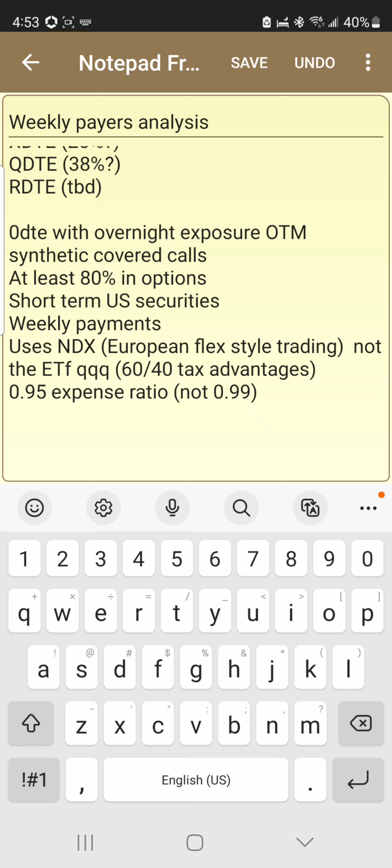And they do have the 60-40 tax advantage, which I looked up. The 60-40 tax advantage means it's treated as 60% long-term capital gains, which is a lower tax rate in general, and 40% short-term capital gains. So that could be a tax advantage. Speak to your tax accountant or tax people. I'm not a tax person, but I like to follow taxes.